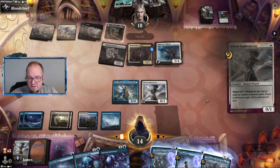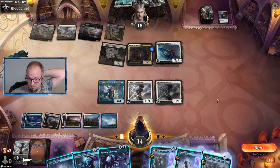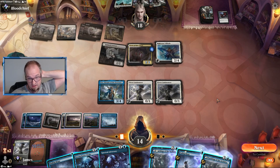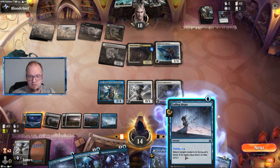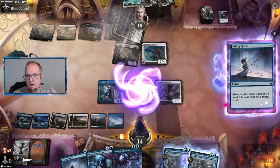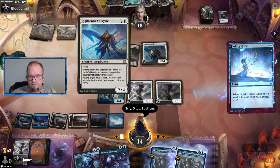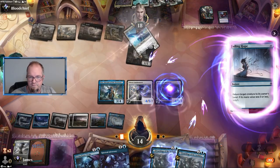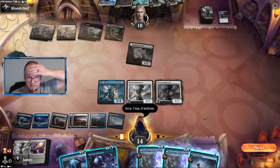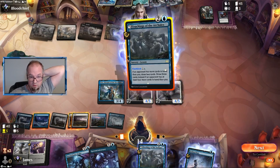Okay, let's play a Clever Lumimancer here. I can always bring that in too. What else do I want to bounce here? I can really bounce everything and just put huge pressure on them, right? Take all your cards back. No land. Okay, that's fine. And if I go teachings now, I'll have 1 mana left to play that and go learn.